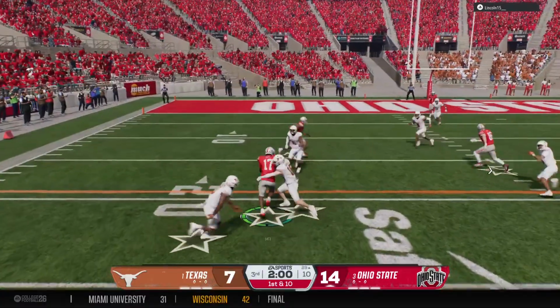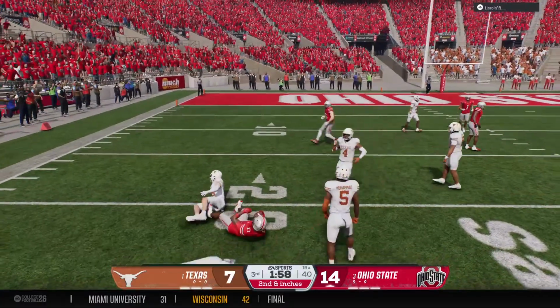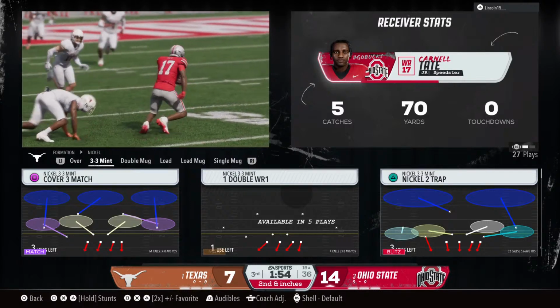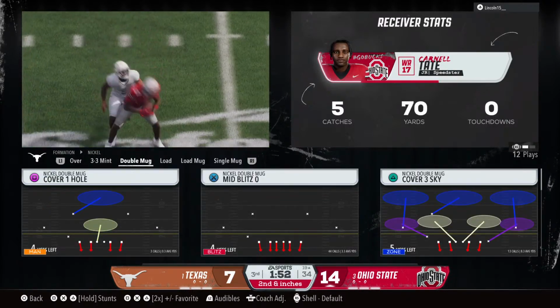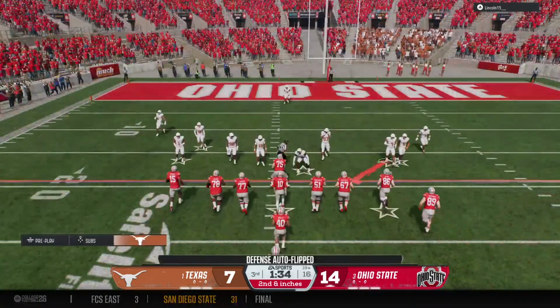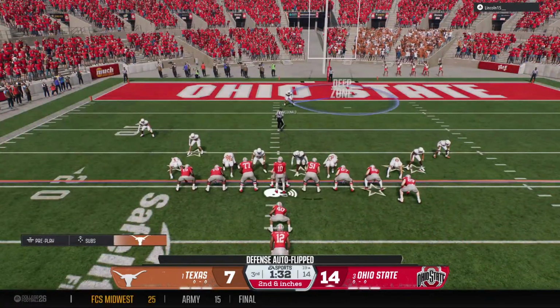You know the pressure's coming, and they deliver. Pulls it in. It's Tate. And he breaks the tackle on the way to a solid gain there. It's an easy completion for the quarterback, finding his receiver just dragging underneath coverage. Buckeyes are looking to take advantage of this red zone trip.